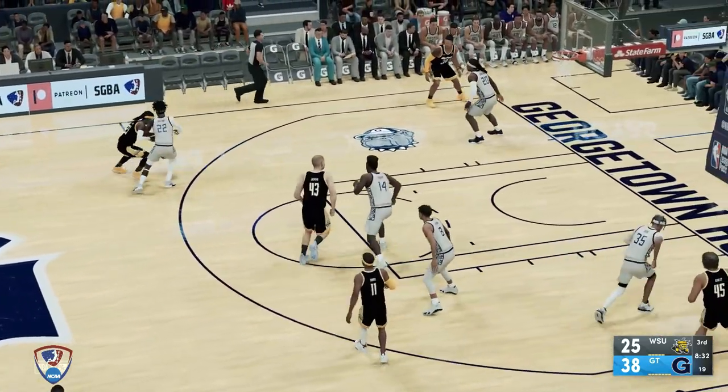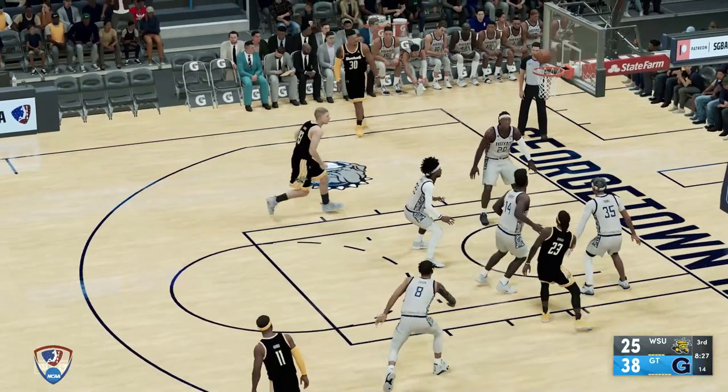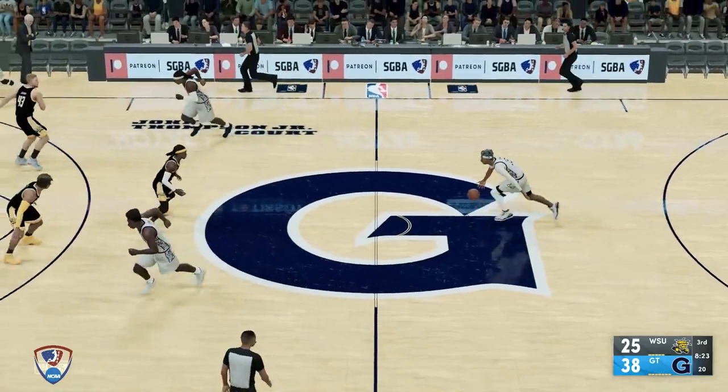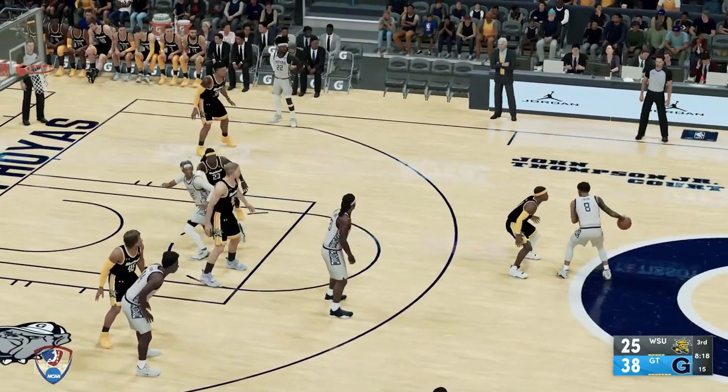Wichita State pushing the ball up the floor, trying to make something happen. Little pick by Jackson, lets that go off the other hand. Nope. A.J. Tant with that rebound. Now he's going to push for his Hoyas. They're up 13, trying to pull off this upset, but we got a lot of time, Mr. President. A lot of time.